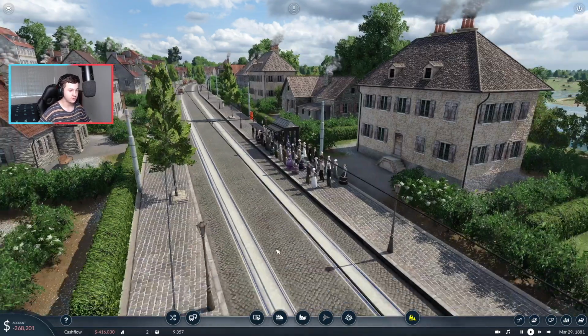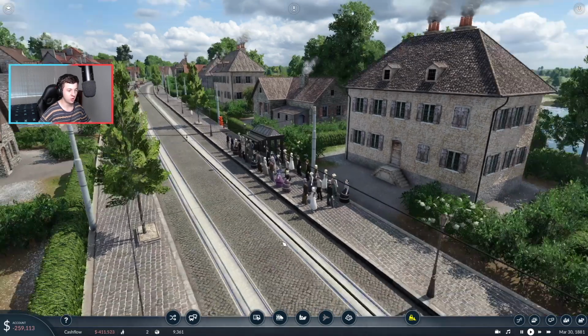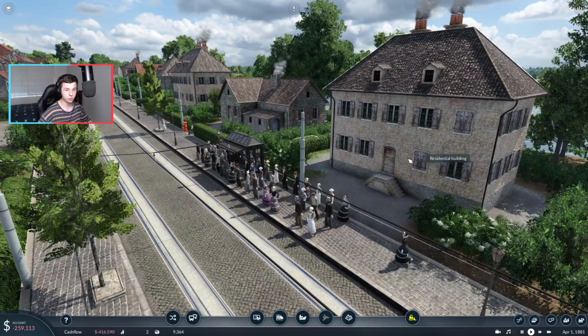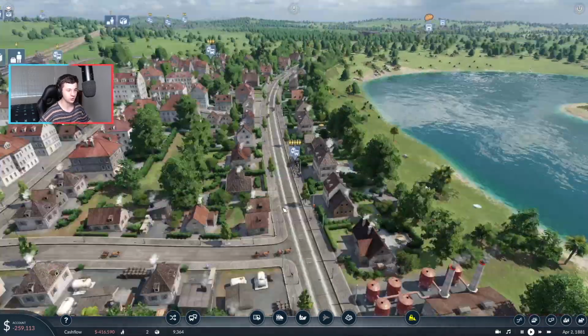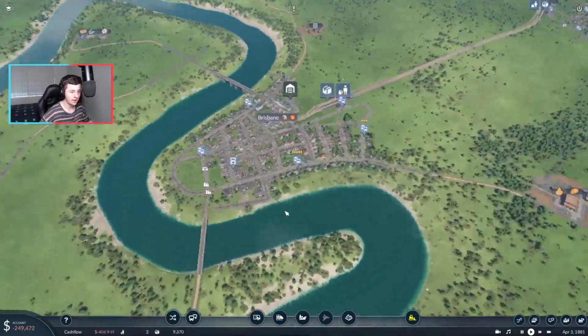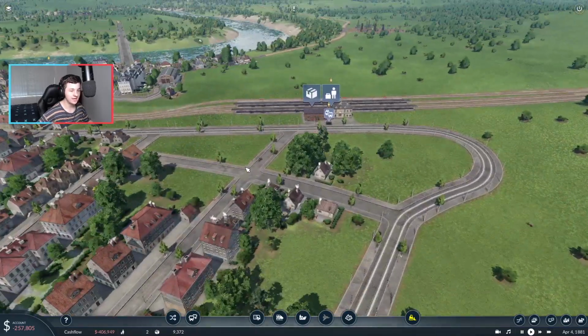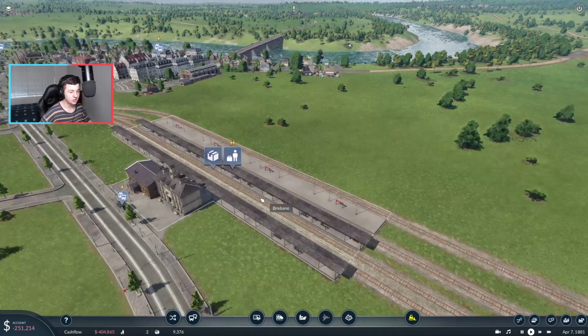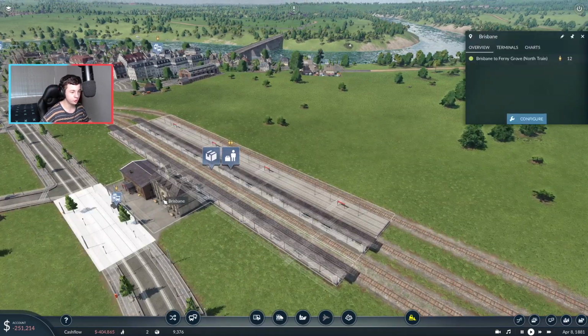But as you see, we are losing money because we did spend a hell of a lot of money on the project. But look at all the people at this bus stop. There's 42 waiting here to go to the train station, which is super cool. Look at that. We've got the tram coming in. Now, as you can see in the time lapse, towards the end of the time lapse, I actually reconfigured all of this. Now, as you can see, we've got our train station here, which is doing beautiful things.